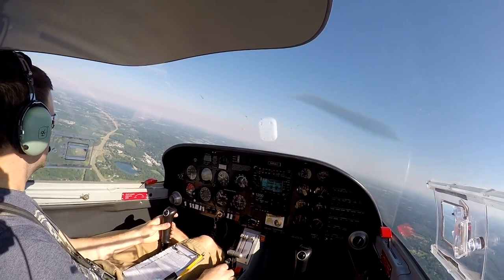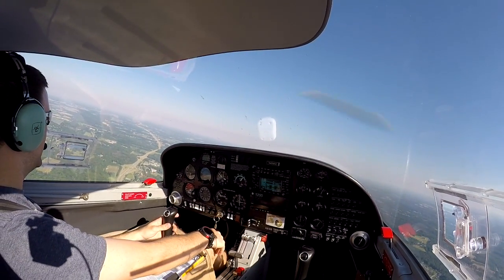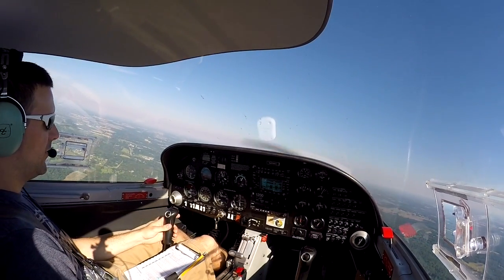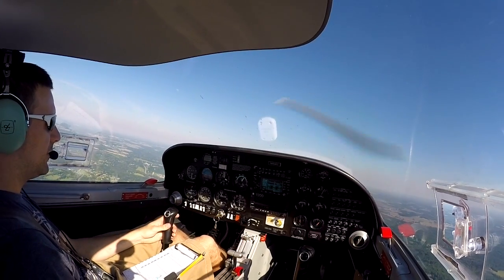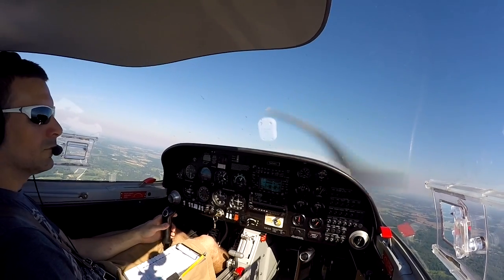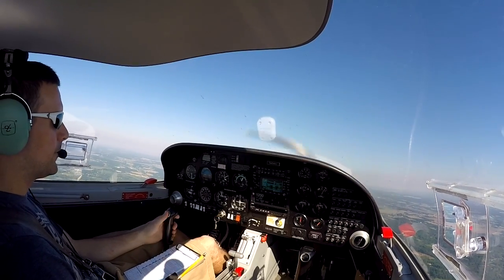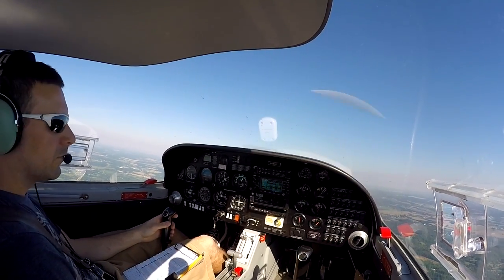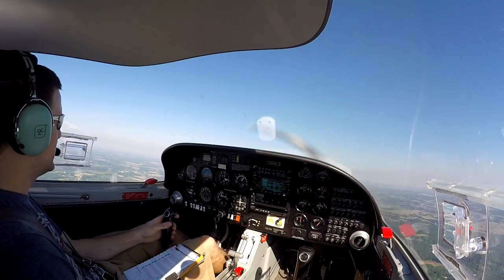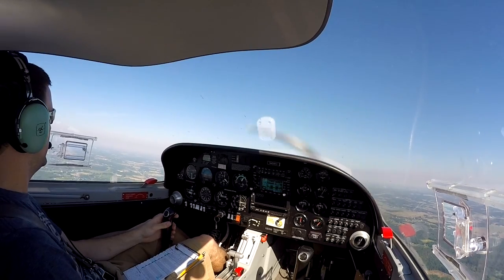We just intercepted our course, the CDI centered. So we're on a radial of 333, but our heading is not going to be 333 because of our crosswind. We've got it coming just off that left wing, so I've got a course of 317 to accommodate for that. I'm going to keep the frequency tuned to 122.7 because Delaware is on the same, but I can go ahead and turn the AWOS over to 119.025 to have that ready.